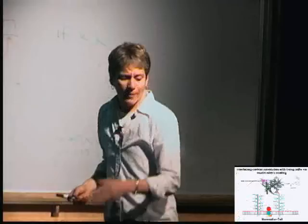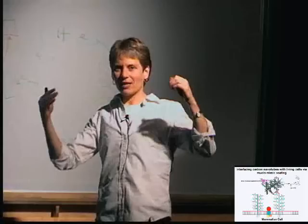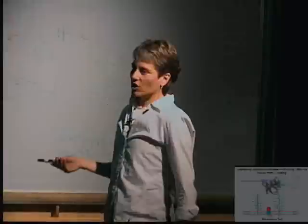Because remember, at the outset, the goal here was to modify these carbon nanotubes so that they would look more like a cell, that they would be passivated so that their surface wouldn't contact the cell, and that therefore they'd be biocompatible. So we asked the question, if you take these carbon nanotubes and interact them with cells in a specific fashion, are they toxic?